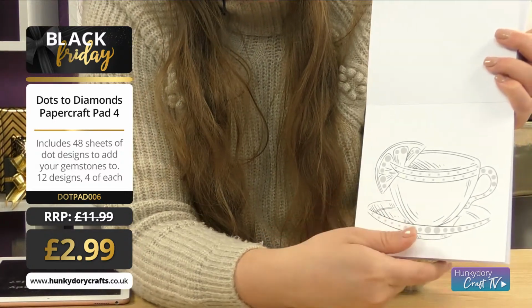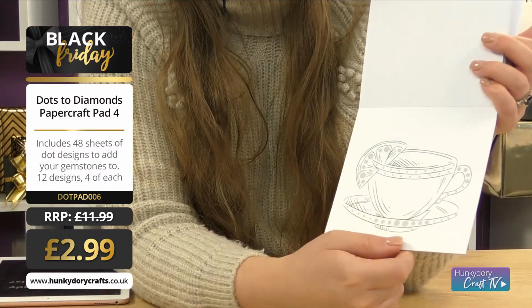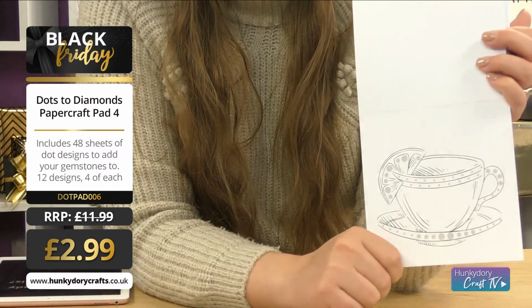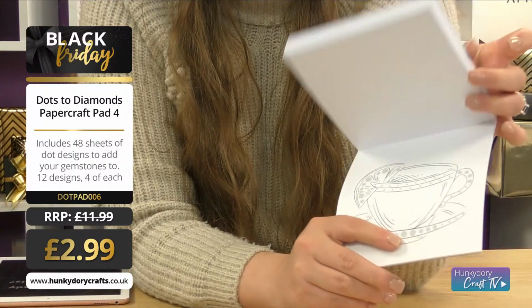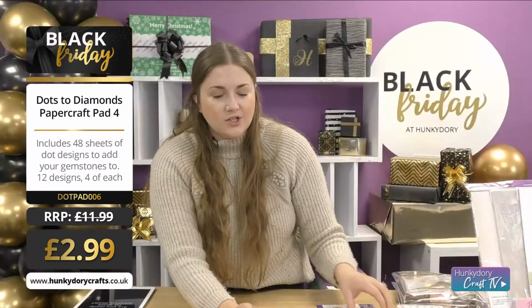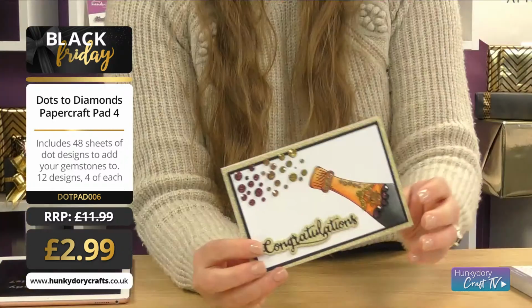Obviously you can colour this because it is all on our fantastic Inkme cardstock, and then you can just finish it off by adding all of those fantastic gemstones in there. Just £2.99 if you want to get your hands on this, and the cards you can make are spectacular.